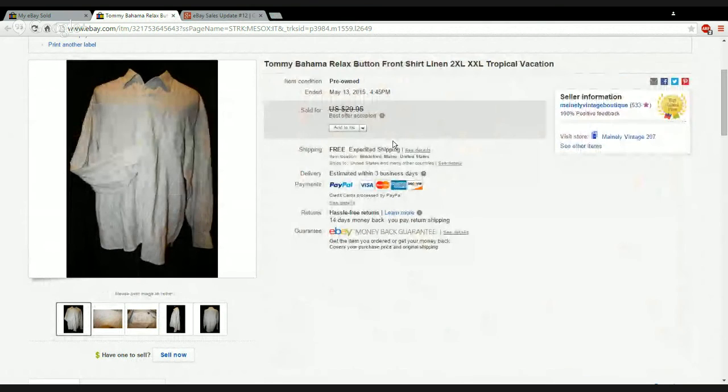I accepted the best offer for $23. I didn't even have to hang it up. Went right from listing and right into a flat rate envelope, and shipped the same night. So I paid $4 for it. Sold it for $23. It cost me $4.95 to ship, and I made some good profit on that.